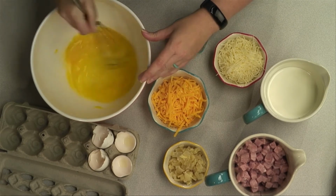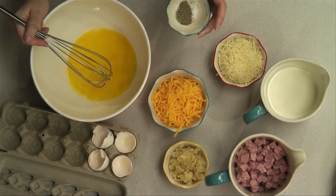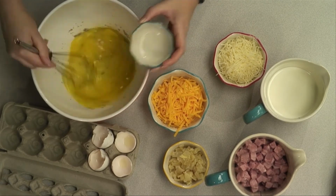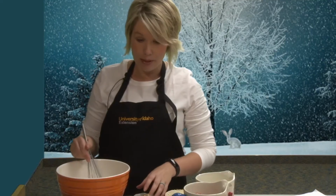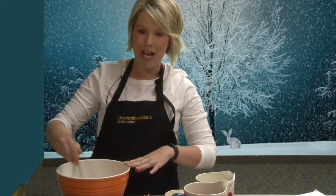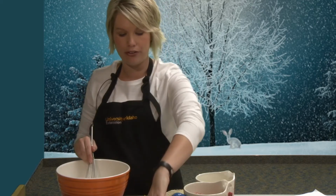ingredients. Now, you'll add salt and pepper to taste. The recipe calls for a 1/4 teaspoon of each. You can go ahead and change that up if you prefer. Some people like to use white pepper in their quiche because it doesn't show up as much in the egg mixture, but you can choose how you'd like.